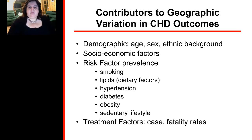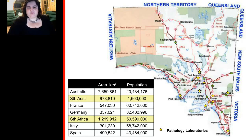If you think about the factors that contribute to the geographical variations in coronary heart disease outcomes, they include your demographics, your age, sex, ethnic background of your population, socioeconomic factors, risk factor prevalence, smoking, lipids, hypertension, diabetes, obesity, sedentary lifestyle, and of course you've got treatment factors involved in individual cases.